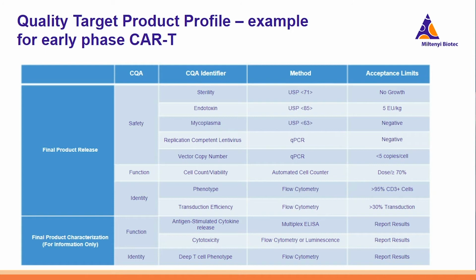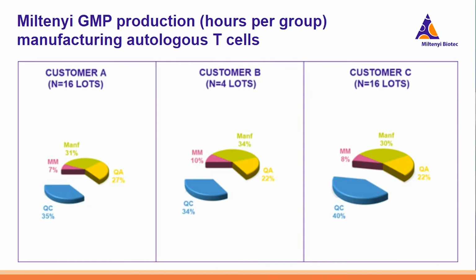So as you could see in the previous slide, the amount of QC is really high. And we also see that the amount of hours that it takes to produce these cells is very high. We produce around 40 lots, for example, here across multiple products, and we did an analysis on the different customers that we have. And we can see that QC comprises between 35 and 40% of the time used. And this is really the driving force for the labor component that we talked about before. This is a very consistent profile where QC is always the highest, or at least a third of the whole process.